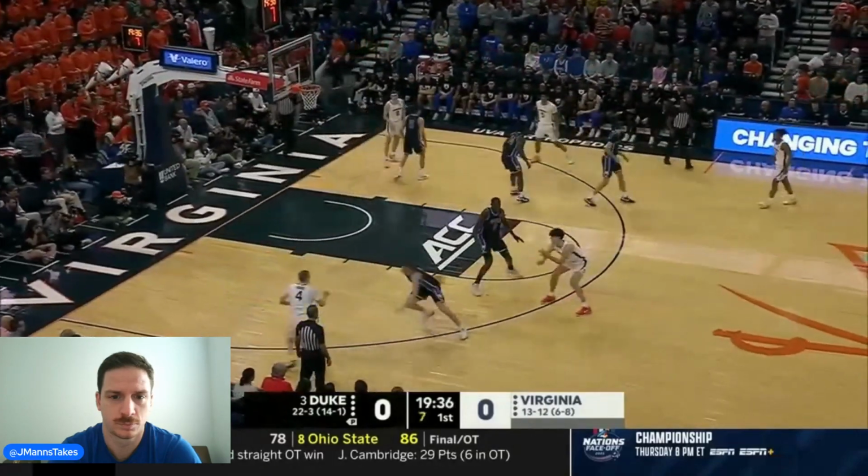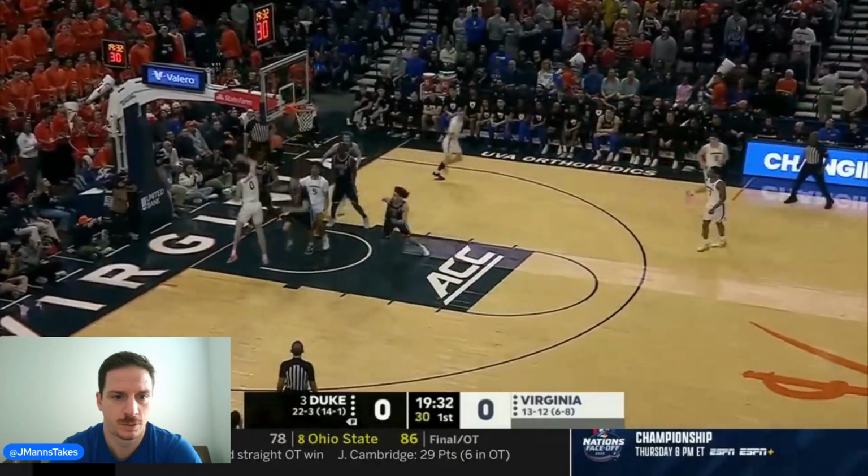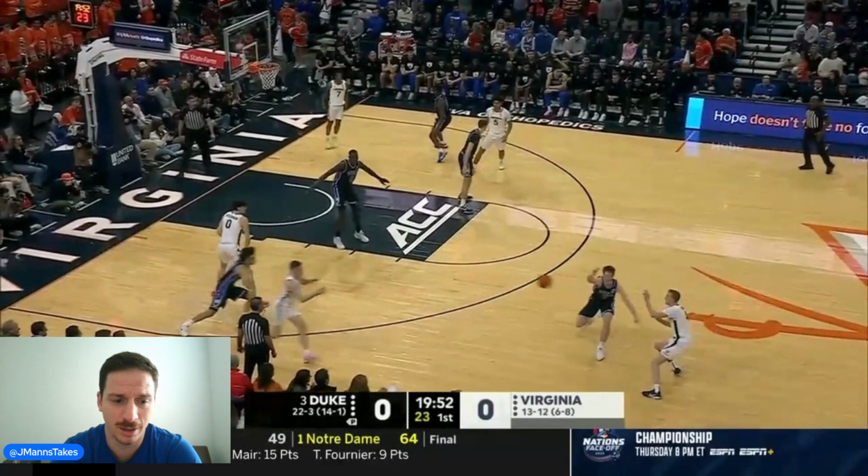Kofi up top here for Buchanan. On the baseline, they kick inside. They move the ball exceptionally well. And then right away. All right, so why did I highlight the first possession of the game? Because honestly, it kind of set the tempo for the game. I know Virginia scored, I think, 12 points in the first 4 minutes of the game. They scored 50 points the rest of the game.